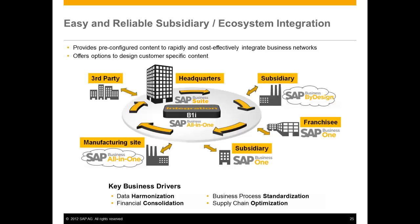Plus, we offer options for you to be able to design your own customer-specific content. Here in this diagram, you can see some examples where you have SAP Business Suite or SAP Business All-in-One running in the headquarters. You might have a subsidiary, for example, running SAP Business ByDesign. You might have a subsidiary running SAP Business One. You might have a franchisee or a business trading partner running SAP Business One. Potentially a manufacturing site running SAP Business All-in-One. Or you can also plug in applications from other vendors.